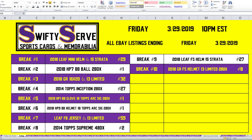In the meantime, we got a lot to do tonight. We're doing some baseball now. We got baseballs and a helmet and a baseball glove we're doing tonight. So three helmets total with the two football helmets, a 16 by 20 Leaf jersey, and the mini, of course. And some cards. We're doing the Supreme. And then, yeah, we did 14 Inception that ended a little earlier. So we're going to do those.